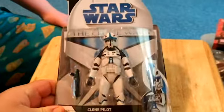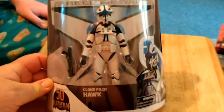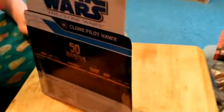We're showing off these 50th anniversary Star Wars Black Series Clone Wars figures. Okay, this is Clone Pilot Hawk. We actually have two of these, don't we? So we have one for trade. All right, what else you got?